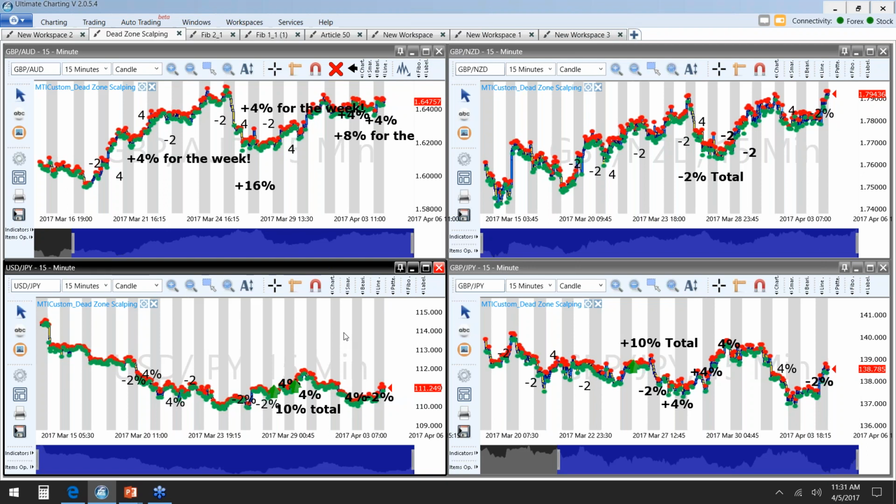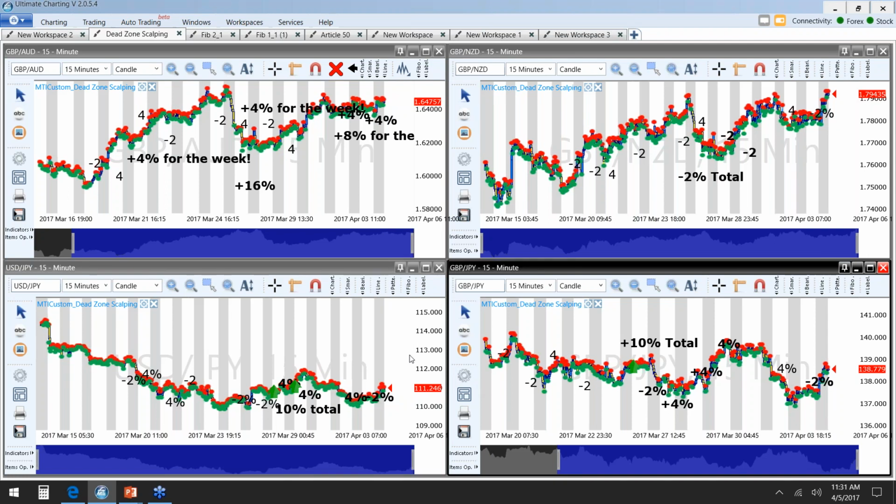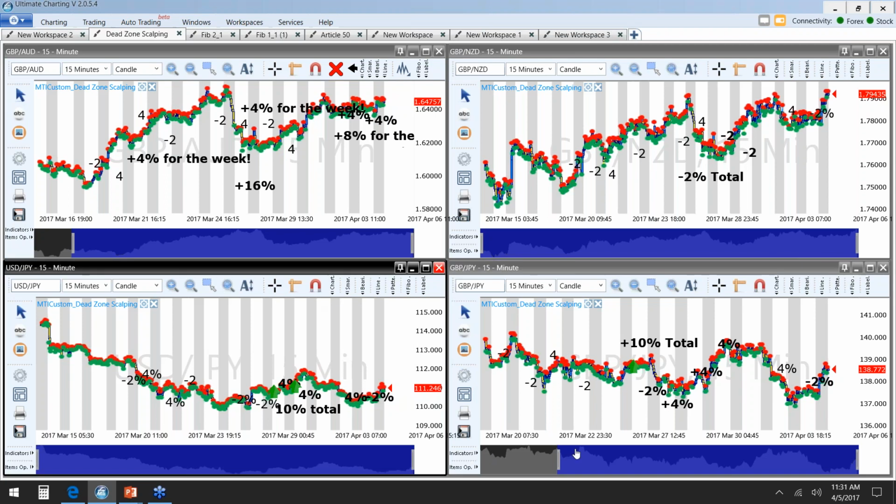So I believe if you are not making money in the dead zone, and more importantly, if you haven't made this, up 34% in 2 weeks on these 4 currency pairs. There is not another Market Trader Institute course or Market Trader Institute trader that is up 34% in the last 2 weeks.